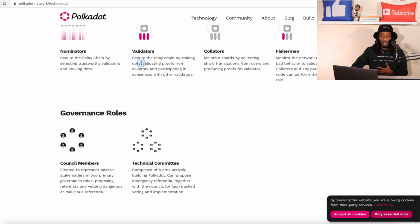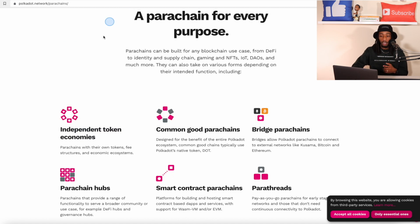And so as we go a little bit deeper into Polkadot, we can see that a parachain can be used for every single purpose. As we can see, for DeFi, identity, supply chain, gaming, NFTs, Internet of Things, DAOs, and much more. And these are some of the different things that they are including right now: independent token economies, common good parachains, bridge parachains, parachain hubs, of course, smart contract parachains. And then you have your parathreads.